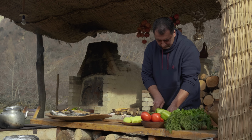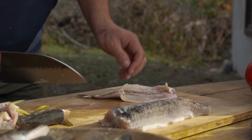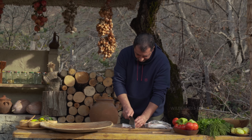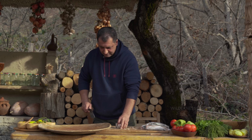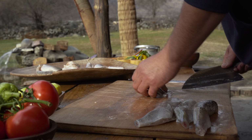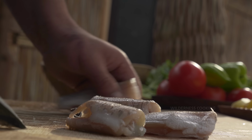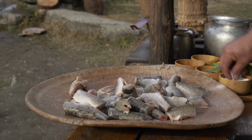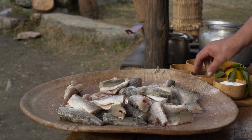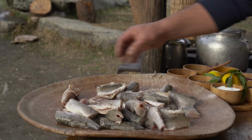The remaining fish will go into the next dish. Every part is used wisely here. I cut the fish into small pieces, so they fit perfectly in the jar, leaving room for other ingredients to enhance the flavors.